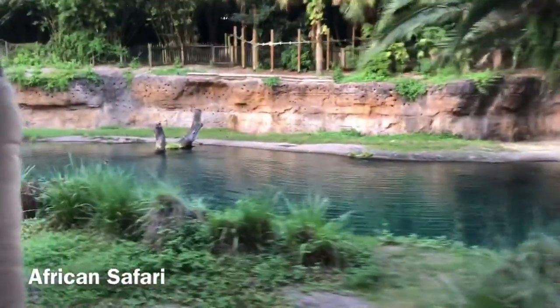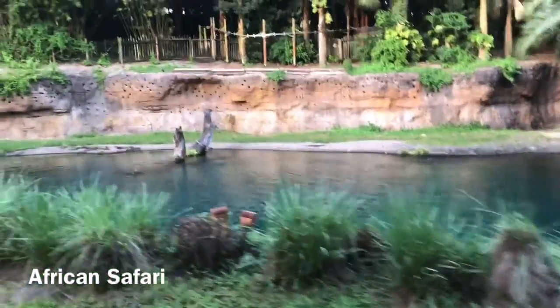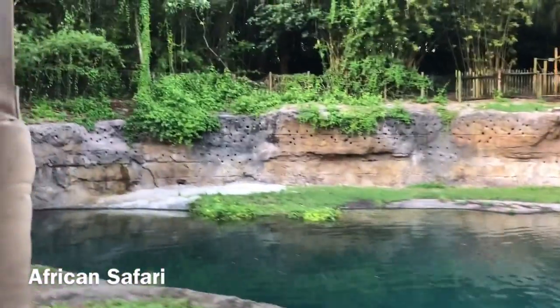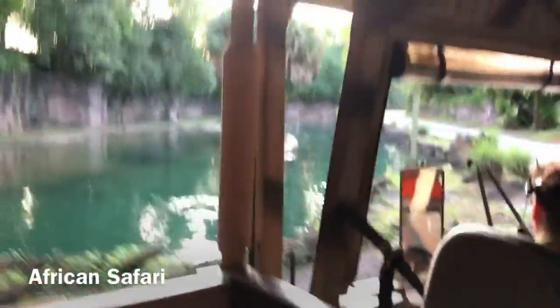Fully grown hippos can weigh well over 5,000 pounds, and they are very territorial. Definitely don't want to get too close to them. Seems like there's one here on the left by the island there.